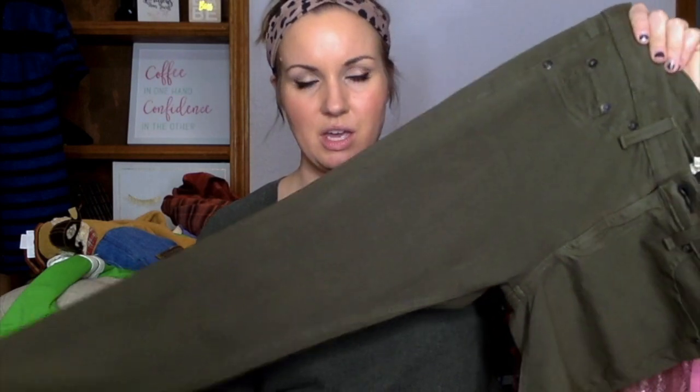I picked up a couple more pairs of pants. These are Rag & Bone dark olive legging jeans. I really like Rag & Bone jeans. See, these are size 27. I sell them in every size, but 27 is a good size to strive for.